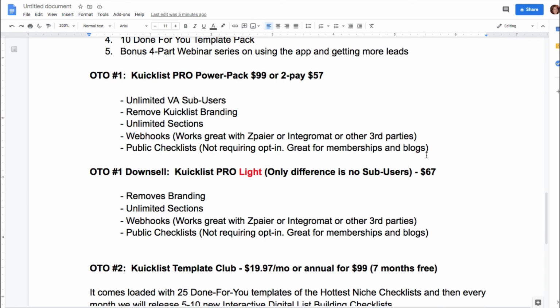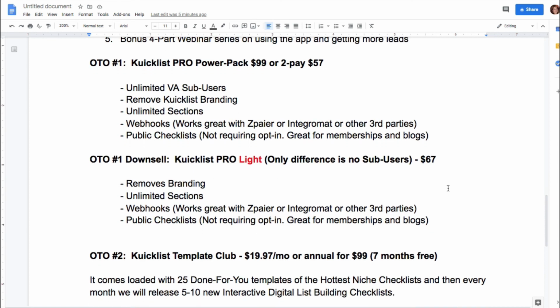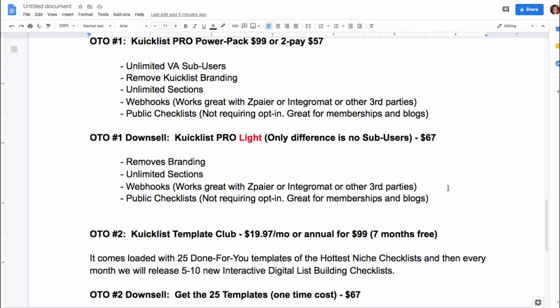And you can make your checklist public, which means that you don't have to require an opt-in if you don't want to. So these are great for memberships and blogs. The downsell to OTO1 is the KuickList Pro Lite. And the only difference is that for $67, you don't get the option to have sub-users. You still get everything else.